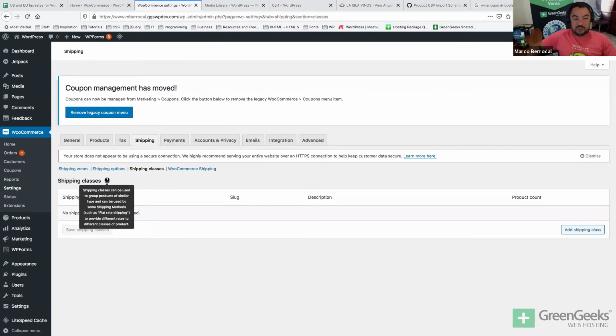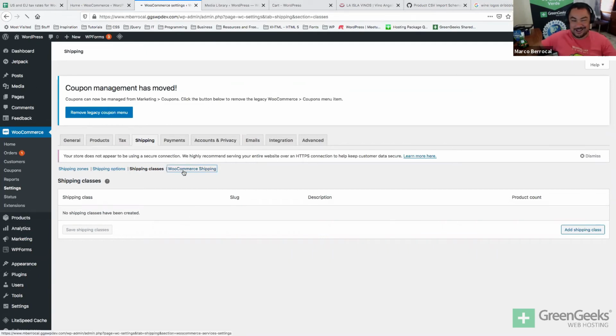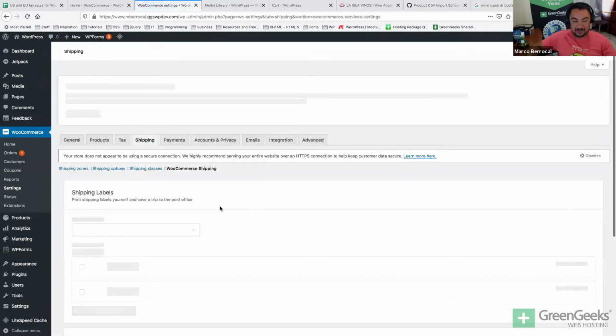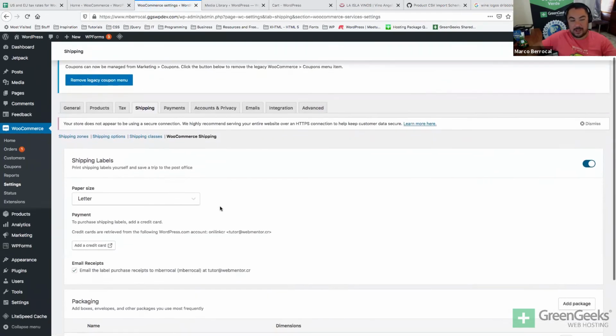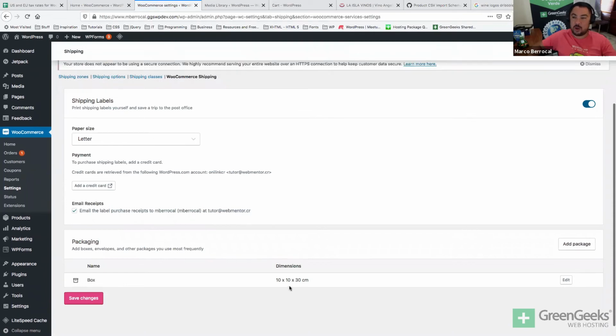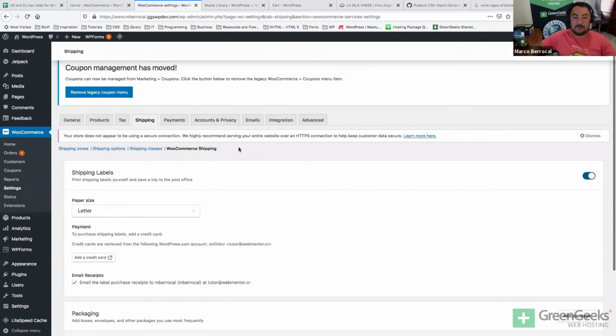Okay, shipping classes can be used to group products of similar type, and can be used by some shipping methods. I mean, again, I'm not really an expert when it comes to shipping stuff. So the WooCommerce shipping, I think this is what has been added, that you can define what the box is. Yeah, because this is what I actually did as far as packaging is concerned. So what type of packaging do I have for different products? Okay, so I really need to expedite this because we're running out of time.